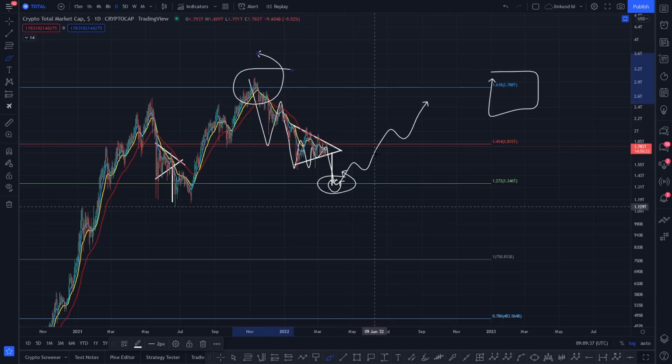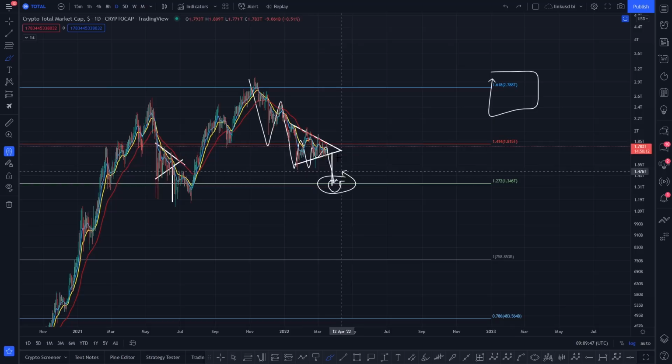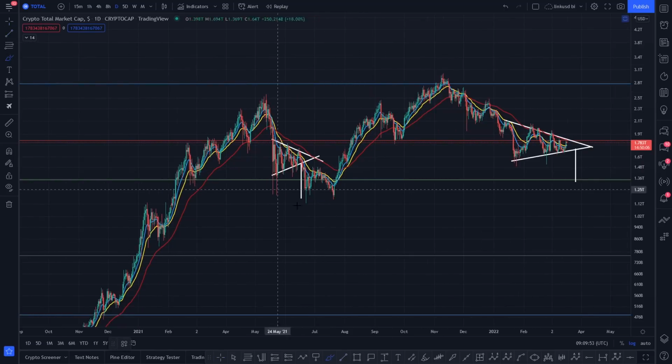Okay, so the total market cap is sort of backing up my theory right now that we're looking at some kind of bull trap on Bitcoin and then a rug pull down, and that is your low, and that's it, boom, job done. Now it depends how deep this correction is, so this is why we try and find patterns. A lot of people were anticipating it was going to go sub 20k and we were going to come all the way down, lose $1 trillion, but we never did.